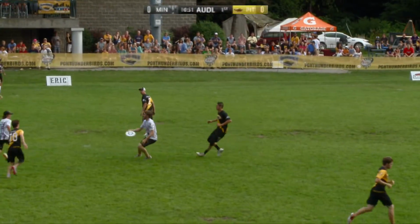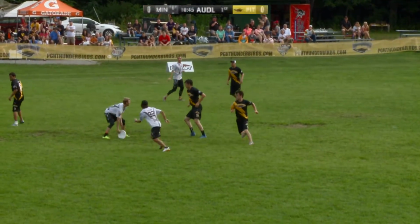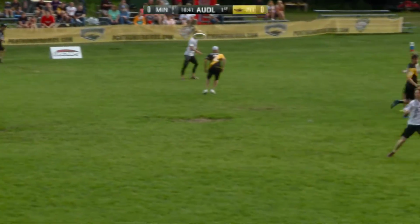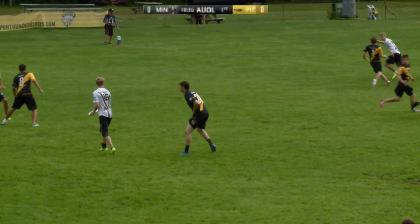Schoenrock calls for it, but instead it goes up to Tyler Latham. A big bid coming from Ethan, but he doesn't get a hold of it before it's corralled by Schoenrock. He sends it back to Collum. Collum looking and sends out a bender into space to very open number 25, Brett Sullivan.